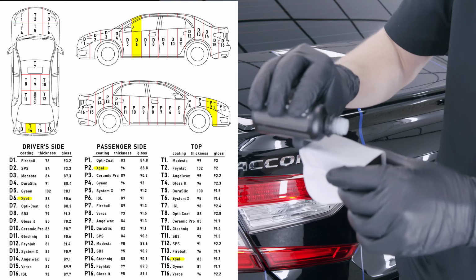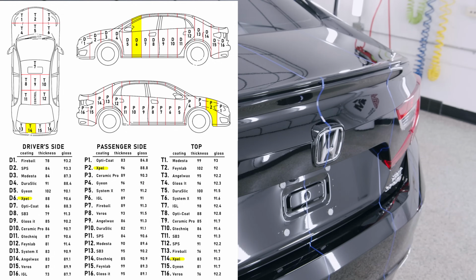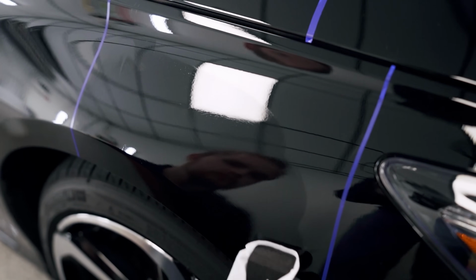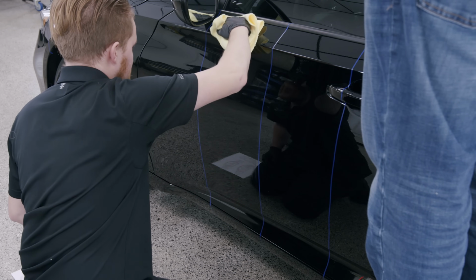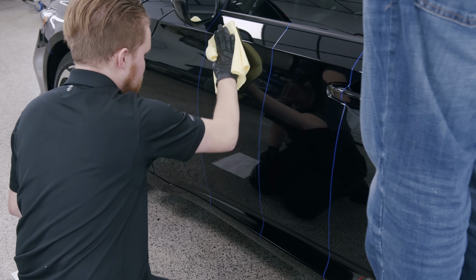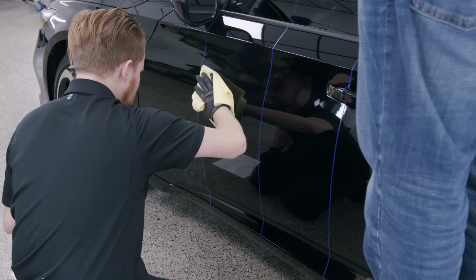You're going to apply Fusion Plus by hand using the supplied foam applicator and micro suede towel. Recommended to apply in 2x2 sections. After flash time, which is approximately 10 to 45 seconds, you're going to wipe with a clean microfiber towel. And then take a second towel and remove any leftover coating. Allow at least 6 hours before getting the surface wet. The coating will continue to cure over the next 3 days to 9H hardness.